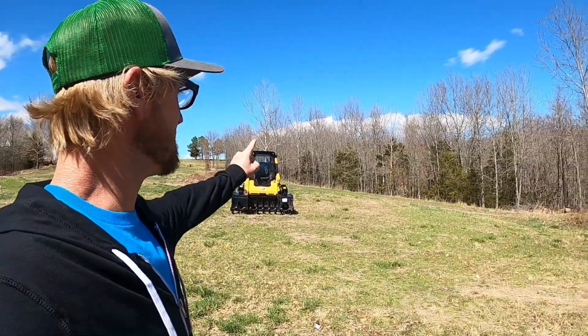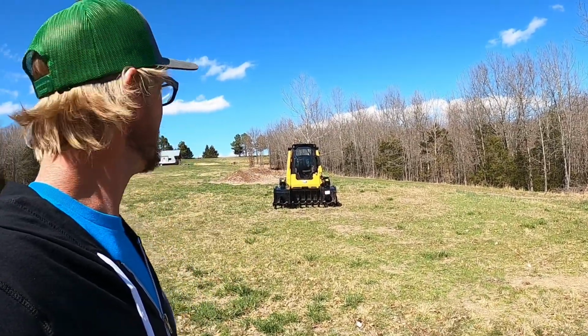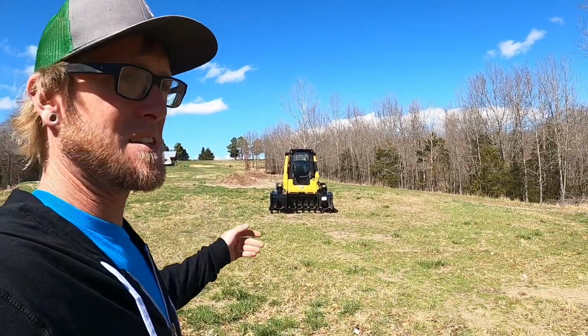We're gonna grab some of this stuff, and I'm gonna find a spot here where I want to pile it so I can start getting ready to burn it. I think actually I've burned there before, where the skid steer's sitting. I may set it up right there. This grass doesn't have to be that nice.